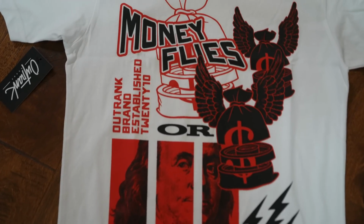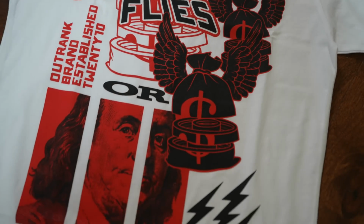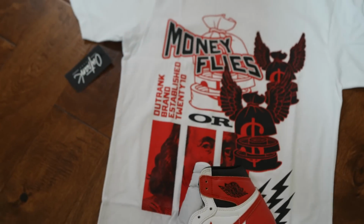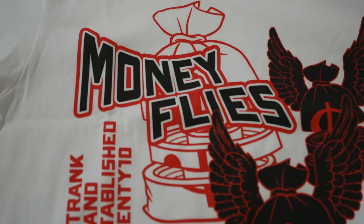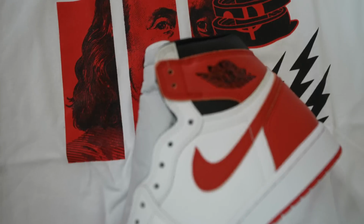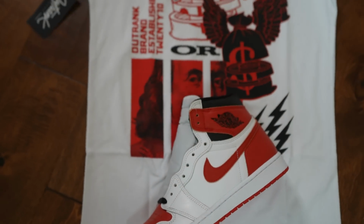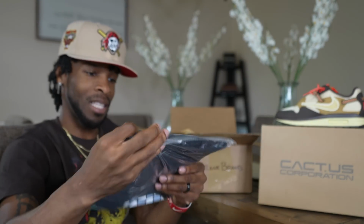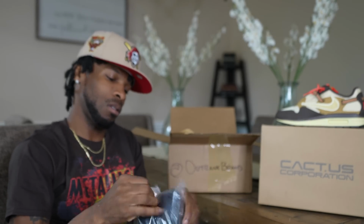Whoo, what we looking like, man? Heritage ones releasing this week as well. Reviewing on feet for this one will be coming soon. And you gonna see your boy rocking this tee right here, man. I got to. You gonna see me in this tee right here. Definitely a dope tee. Shout out to Outranked. They sent me over this tee. Heritage ones all day, all day. So sent me over that tee. What else I got in here? One last tee. What tee is this?